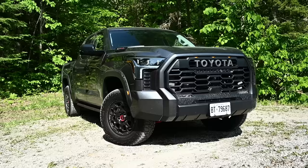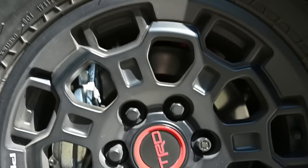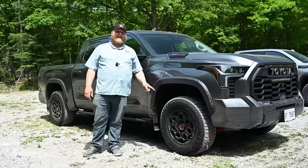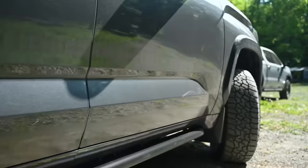Now rolling along, we get to the wheel and tire package. So here on the TRD Pro, you're getting a set of nearly 33-inch Falcon Wild Peak all-terrain tires wrapped around a set of 18-inch BBS forged wheels. It's a nice looking wheel, although again, in this comparison today, these tires are not quite as aggressive as what we get over there on the GMC, so we'll see how they stack up. Now rolling back, another nice rock rail right here.